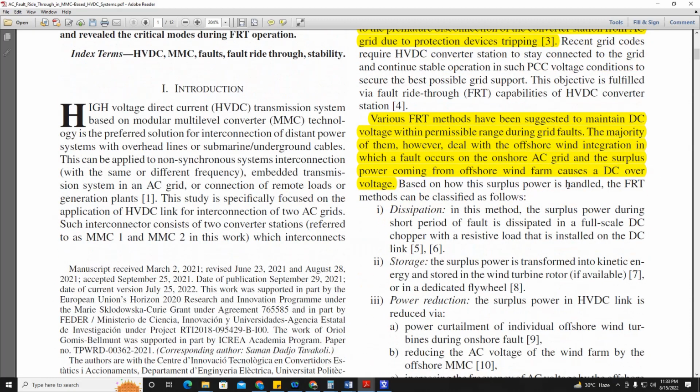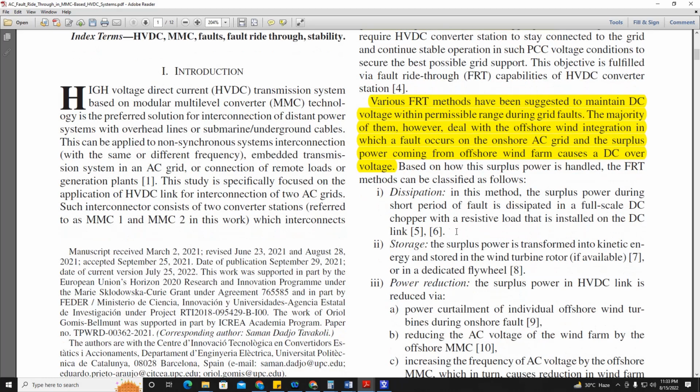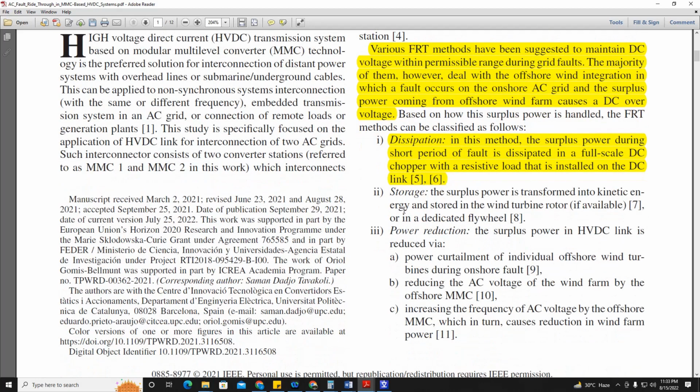Based on this, surplus power is handled in different ways. One way, as I told you, is dissipation. This means surplus power during the short period of fault is dissipated in a full scale DC chopper with resistive load that is installed on the DC link. So surplus power is discharged here in the chopper. This area is also ongoing. Active research is going on to enhance the design of this DC chopper so that its cost can be reduced and its power dissipation facility improved.